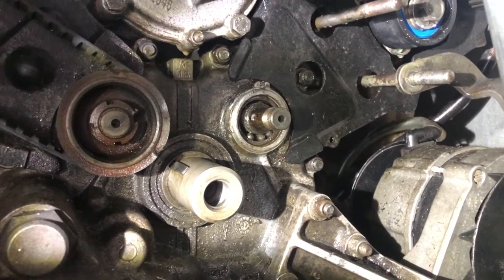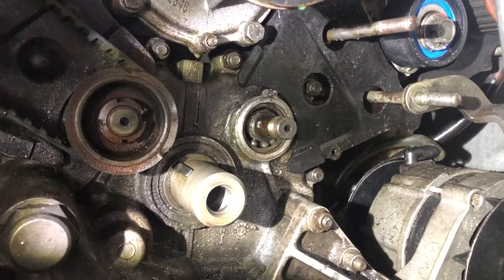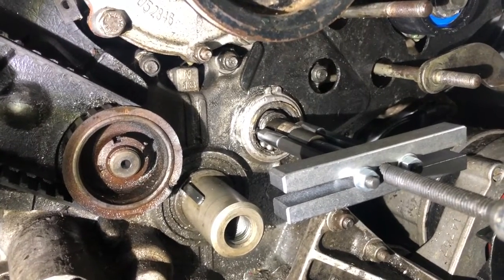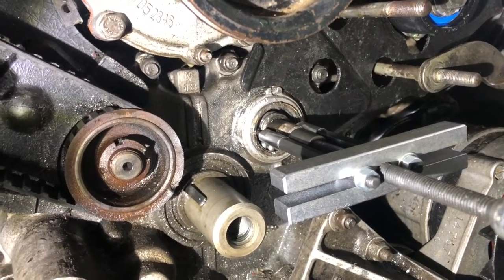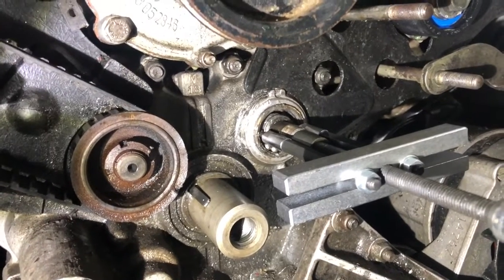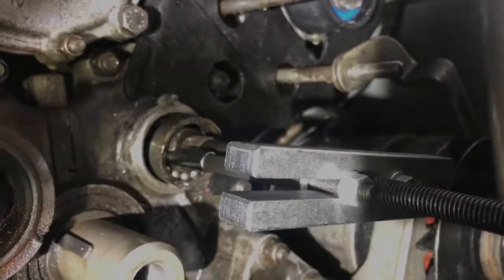So I'm going to keep trying, keep persevering. And there you go, the bearing is finally starting to come out. I was literally about to give up on this today. Everything I was trying was not working. But there you go, moral of the story, perseverance, keep trying. Anyway, I'll get it out and we'll take a look what's next.